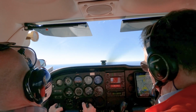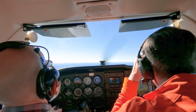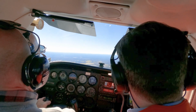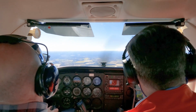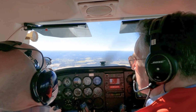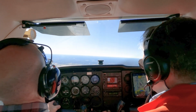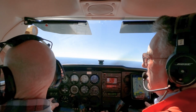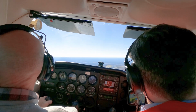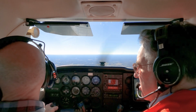Okay. So let's take a little power out and descend down to traffic pattern altitude, which here is 1065, but don't turn in yet. We may have to do a circle out that way to get to TPA. It looks like 1065. So I can't see the windsock. I'm just going to make a radio call. Hammonton traffic, white Skyhawk. We're going to be inbound 45 for runway 3 Hammonton. So no ATIS.